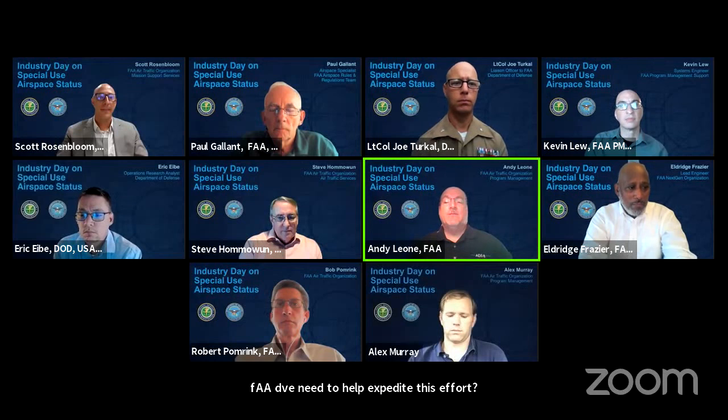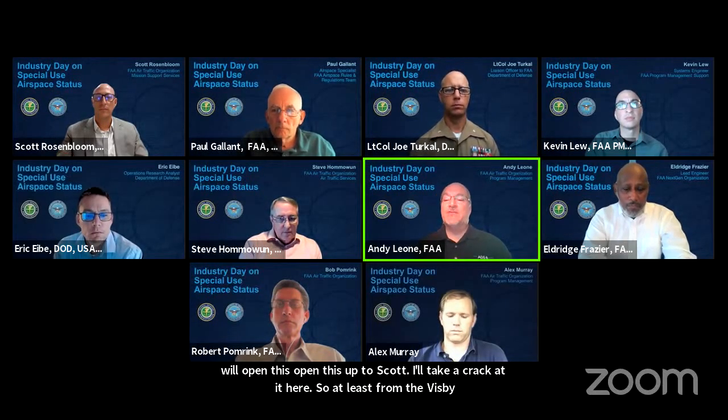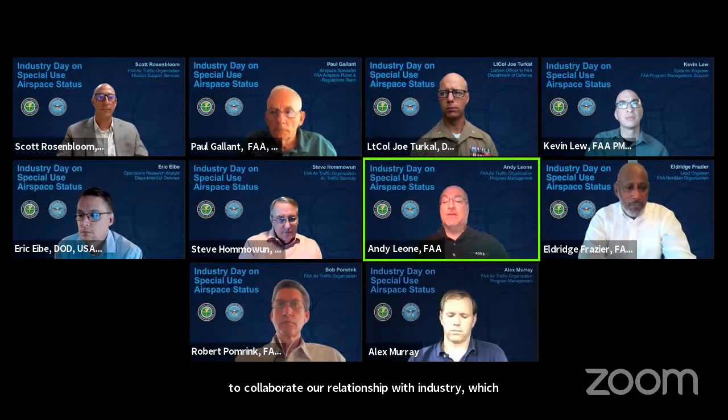So at least from the FISB solution set perspective, the FAA intends to continue to collaborate with industry, which would be through the RTCA process, to enhance their ability to receive and process the MOA and restricted area status information once it becomes available.